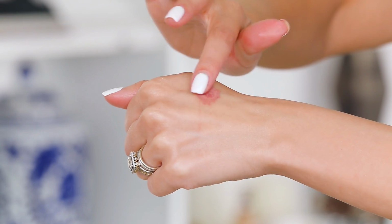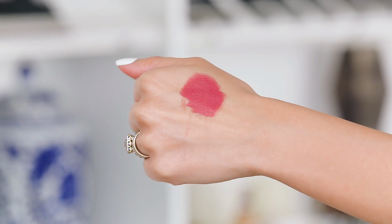Ooh, this one looks more creamy than metallic. This is promising. It feels like you need a lot though.